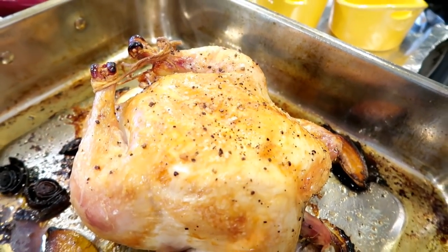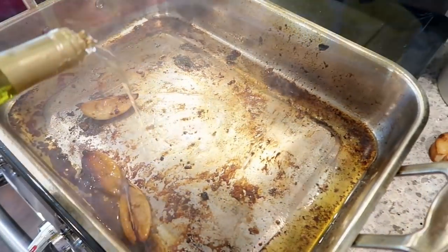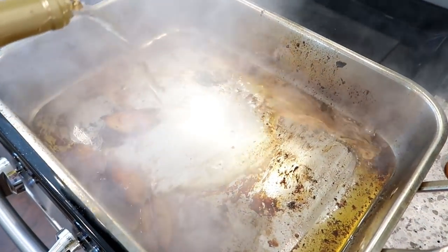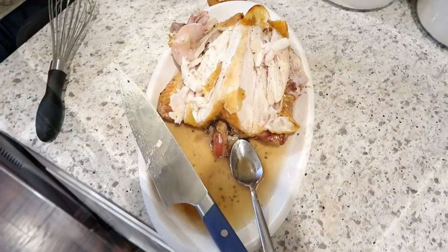Once it came out, I removed it to a platter, covered it with foil, and let it rest while I made the gravy. One of the things I really like about this Cuisinart roasting pan is that it can go right from the oven to the stovetop and you can make your gravy in it.